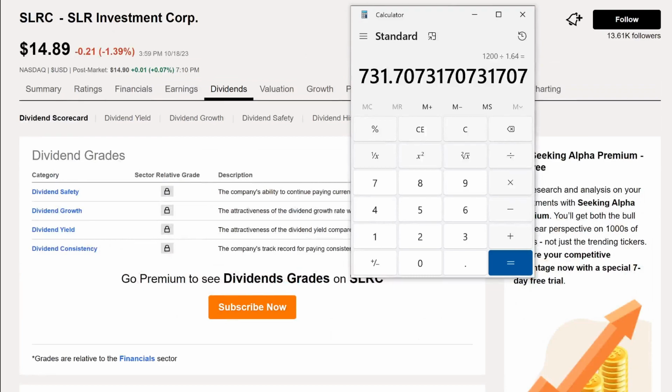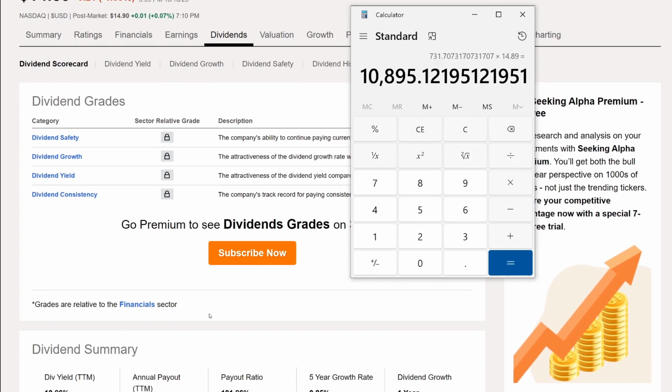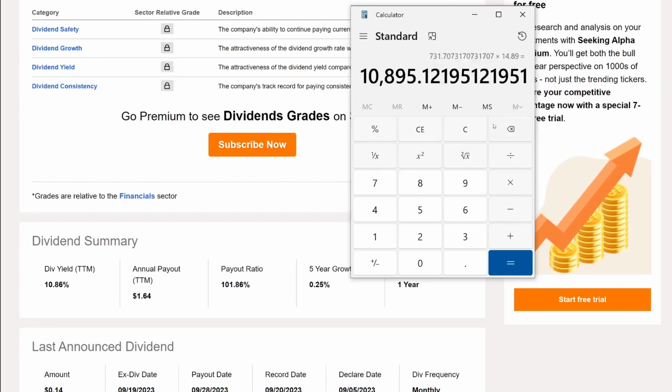If we multiply that total number of shares times the current share price, we would have to have invested about $10,895, and we'd be roughly collecting about $100 every single month from this company. Of course, if they don't cut the dividend, because that dividend yield is very high, guys. Again, a quick way to calculate this: take the $1,200 you need to make annually divided by the dividend yield. So roughly about $11,000 is what you'd have to own.